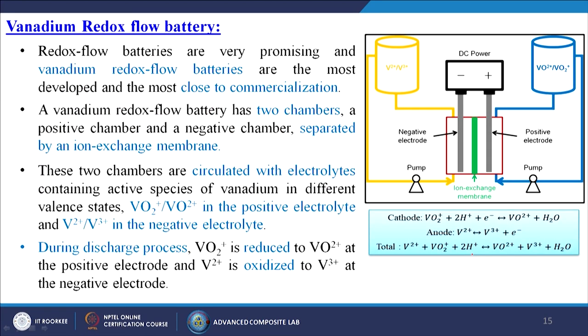Next one is called the vanadium redox flow battery. Redox flow batteries are very promising, and vanadium redox flow batteries are the most developed and closest to commercialization. A vanadium redox flow battery has two chambers, a positive chamber and a negative chamber, separated by an ion exchange membrane. In this case, you can see one chamber here and another chamber here, and it is divided by this ion exchange membrane.